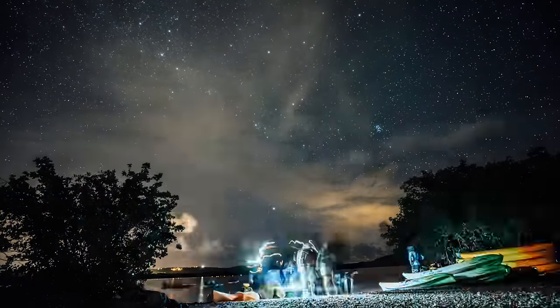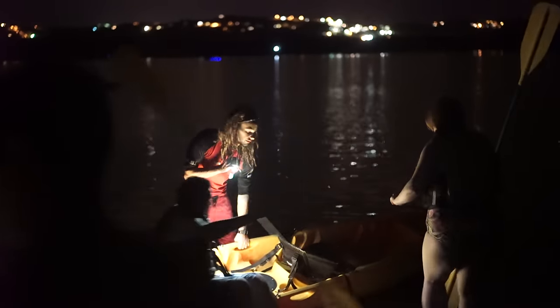I went to Vieques expecting a cool light show. I'm ready. But what I found here was one of the most amazing things I had ever seen. Oh, that's so amazing.